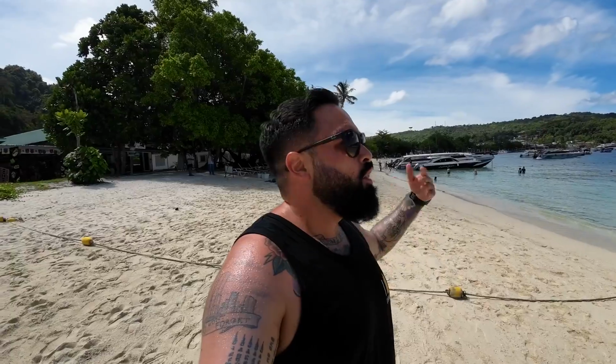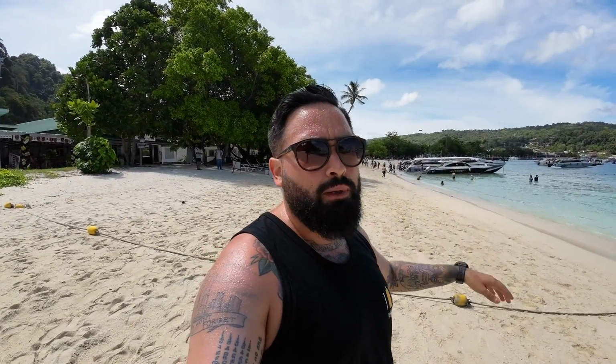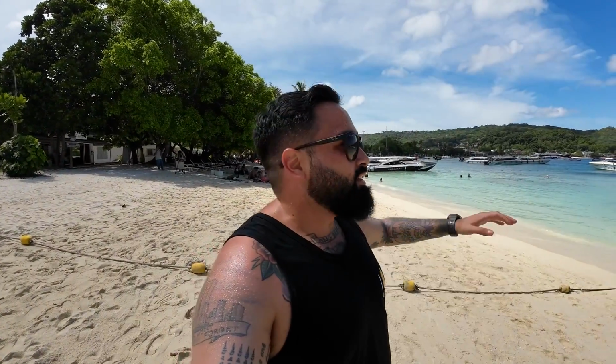And another reason why I recommend coming out to Koh Phi Phi, not only for a day trip, but staying for a few days, is that it's totally worth it. And to be quite honest with you guys, it's so much more affordable out here on this island than it is in Phuket. So definitely plan to spend a bit of time out here.